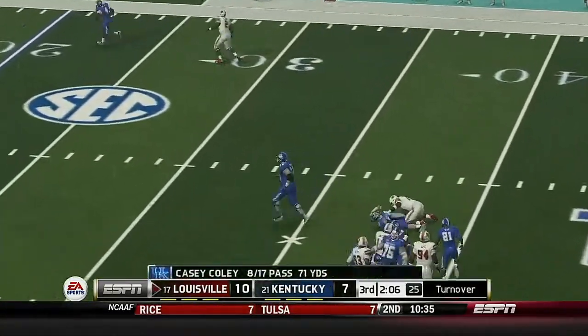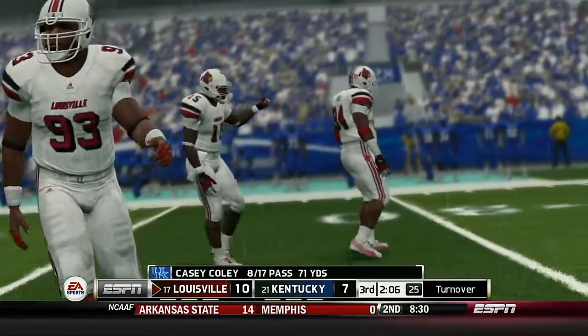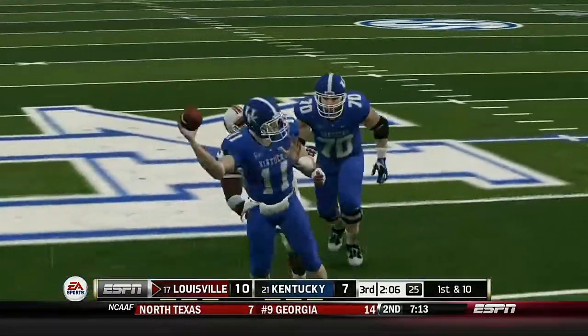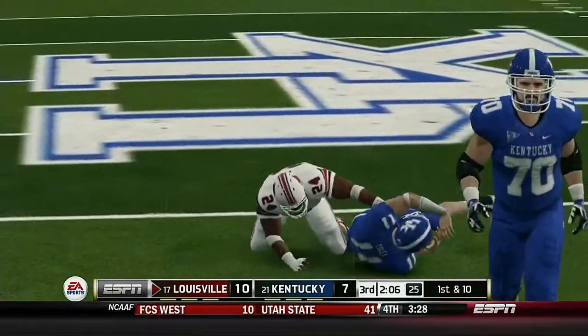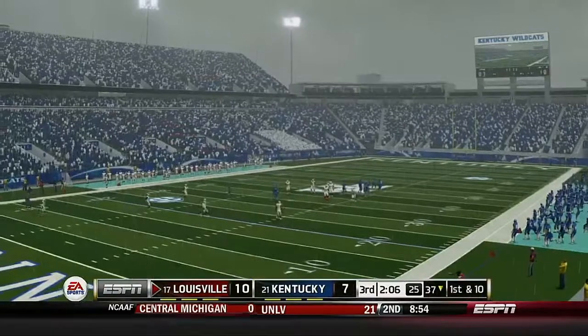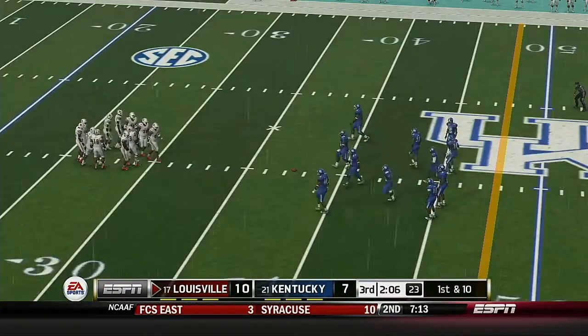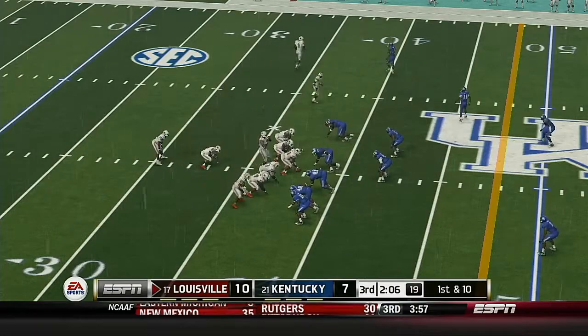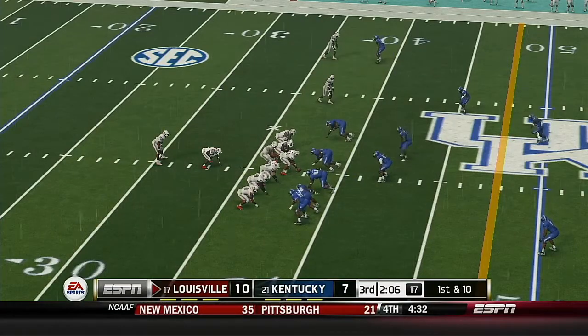He's in trouble. I think they had to go for it given the circumstances. They just couldn't pull it off. A conversion there could have really helped them, but it just wasn't to be. Their last drive broke down and they punted. What do they have in store this time out? Louisville has a 3-point lead.